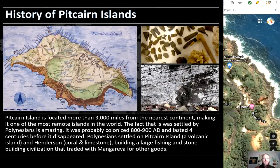Now, as this slide says, Pitcairn Island is located more than 3,000 miles from the nearest continent, making it one of the most remote islands in the world. The fact that it was settled by Polynesians at all is absolutely amazing to me. Now, it was probably colonized between 800 and 900 AD and lasted 4 centuries before it disappeared.